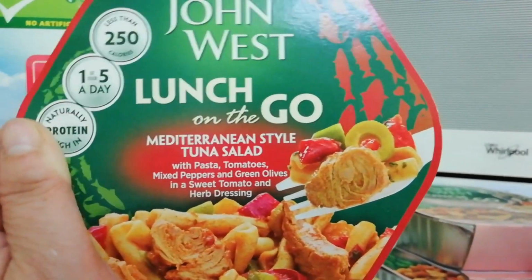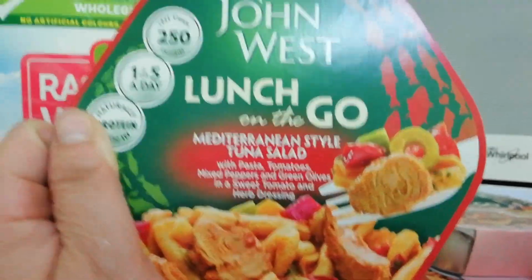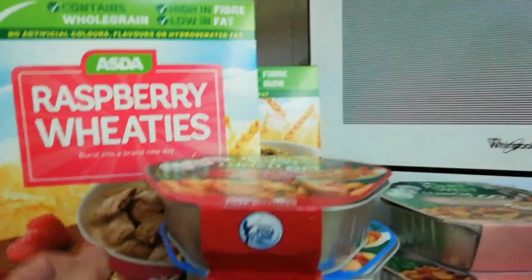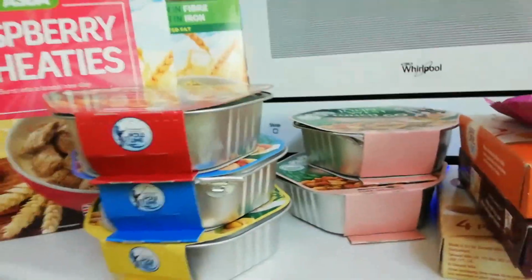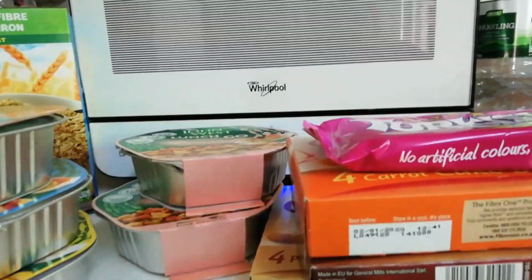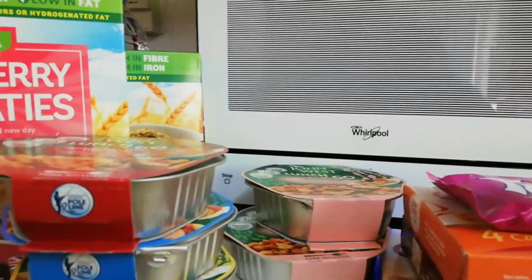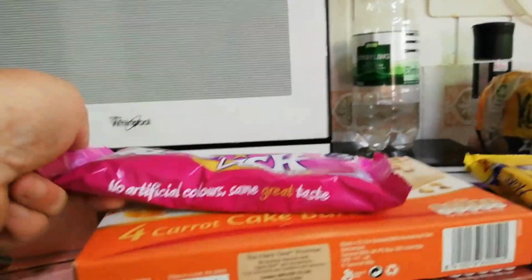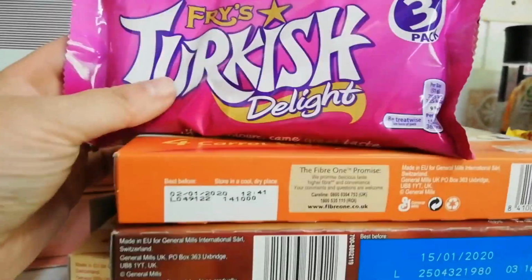Another good lunch idea. Not my sort of thing, but if you are calorie counting, they're dead handy to take out with you. Jack's not calorie counting, by the way, just so that you know. Now, I was worried again I might need a sweet treat because I'm eating carbs. I've not been missing anything sweet when I've been on keto, but when I start eating carbs, I want all the sugar. So, I've got myself some Turkish Delights just in case.